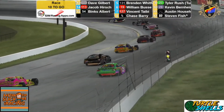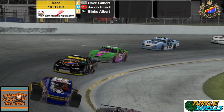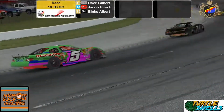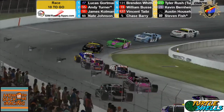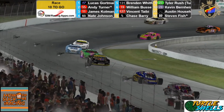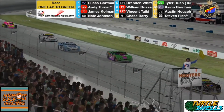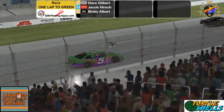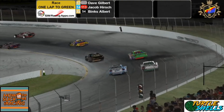Looks like by virtue of these final pit stops, yes, indeed, it looks like we're going to have a really interesting restart. As it looks like after pit stops, Chase Berry is in first for the super late models, followed by Austin Householder and Tyler Rush. So we're going to have quite an interesting restart.